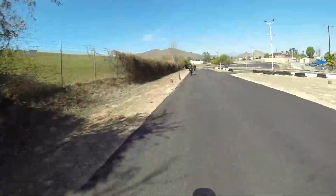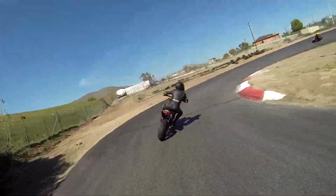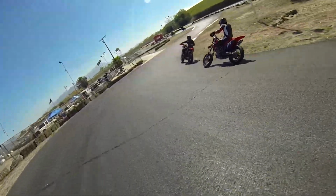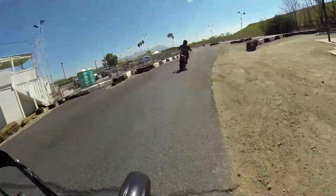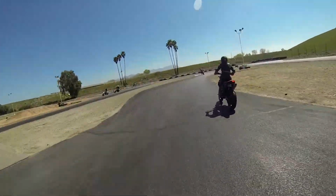After getting comfortable and warming up, I started pushing the pace a little more and I started watching the other riders. I wanted to make sure I was staying out of their way. I'm on a 65, I'm not going nearly as fast as they are in the straights. I can catch a few in the corners every now and then. And I wanted to make sure that I wasn't going to jam somebody who was a little slower than I am. This is a track day after all, not a race.